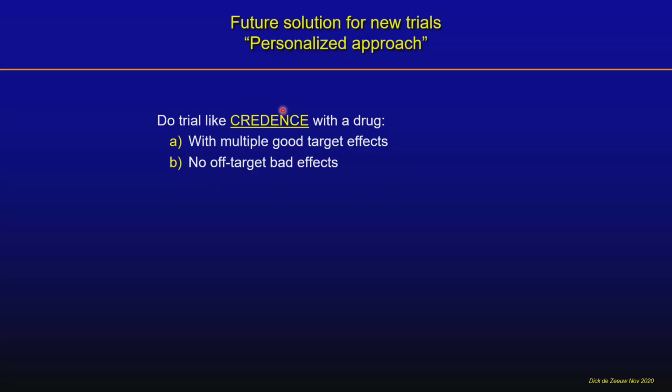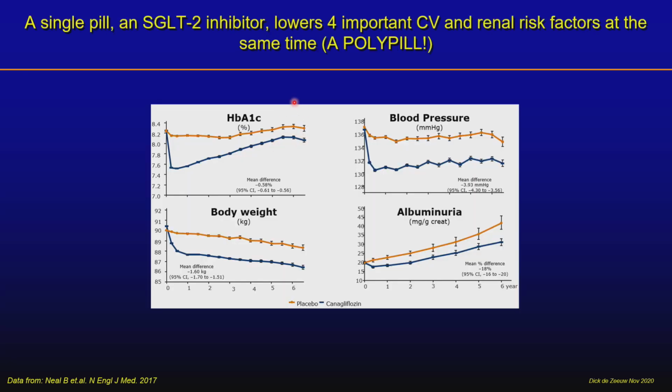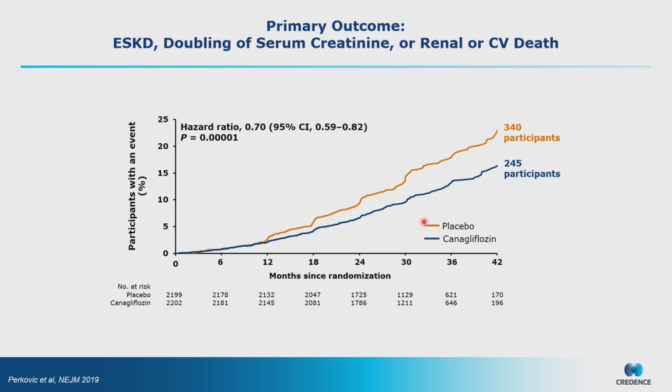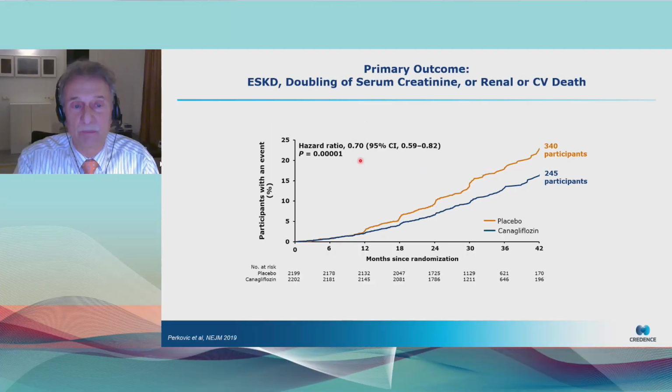If you take the other approach, namely take a drug which lowers 4 risk parameters, HbA1c, blood pressure, body weight, and albuminuria, this is what SGLT2 inhibitors do. They have 4 risk parameters that they lower for the patient, and virtually no negative effect. Then you see in an all-comer design, so again, exposing everybody to the drug, non-responders, responders, everything, that this drug has a huge impact also on outcome, 30% risk reduction.